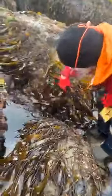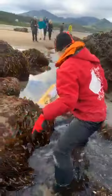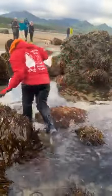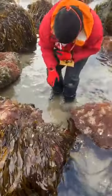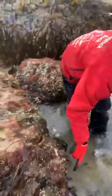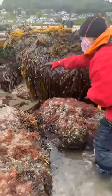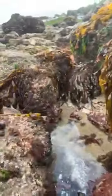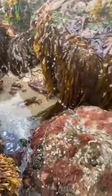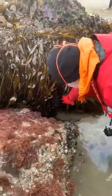Some more. Alright, let's find a good patch of red sponge. We missed a Janolus on this rock. There's that one. Okay, there's more red sponge and some breadcrumb sponge along with it. Oh, we've got another Janolus, several. Oh, and an opalescent.